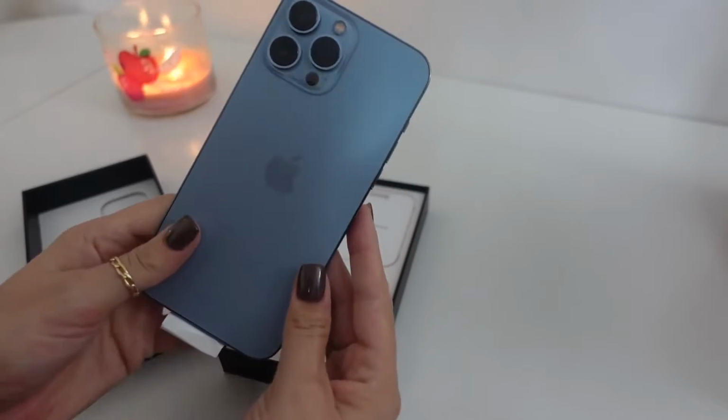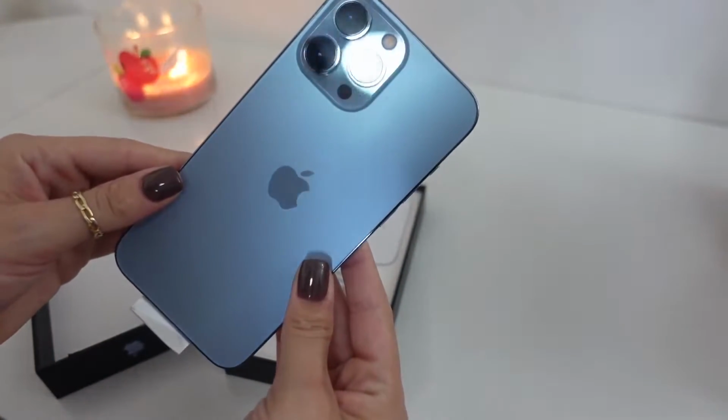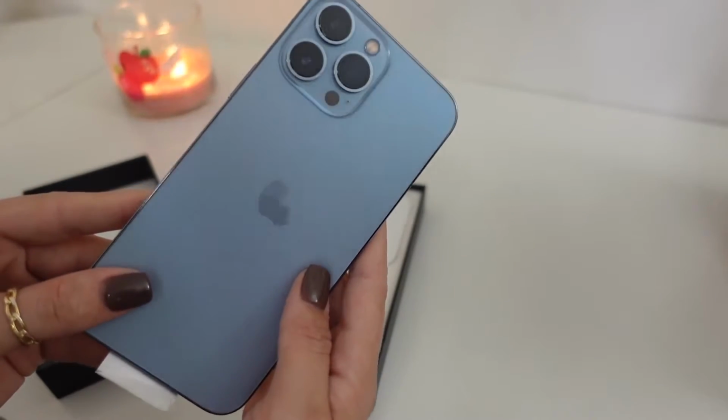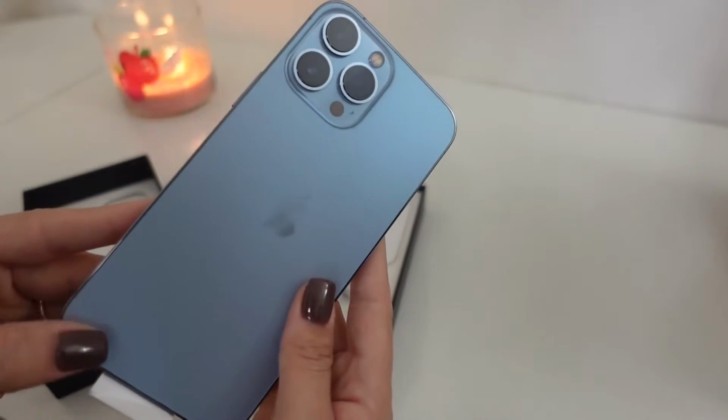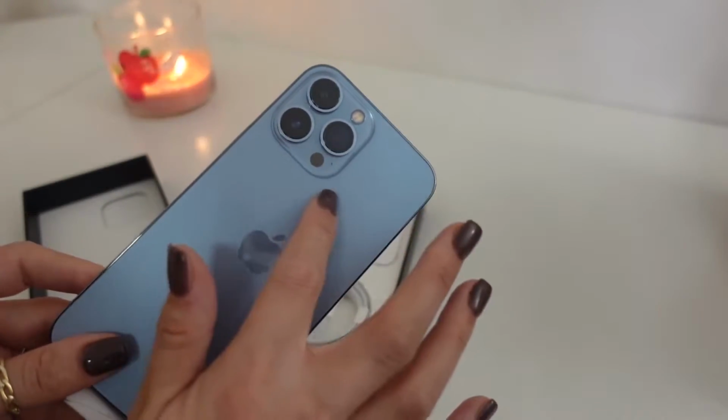Okay, I'm actually obsessed with this color. Oh my gosh, it's so freaking cute. Decided to go with the Sierra blue color, and I am so glad I did. I love how this looks. It's a really neutral shade of blue, and since most of the time I have a case on anyway, I'm really only gonna see this part.